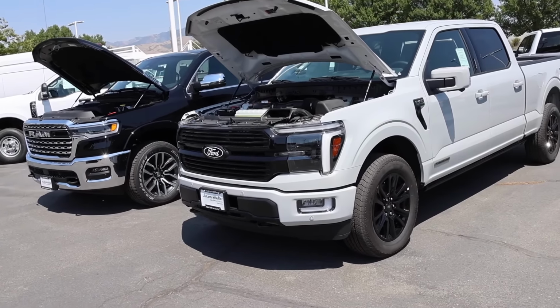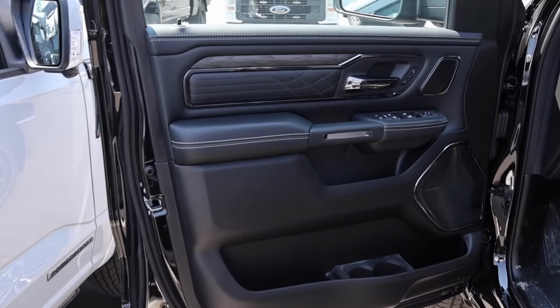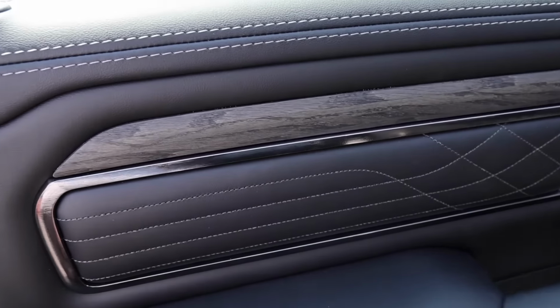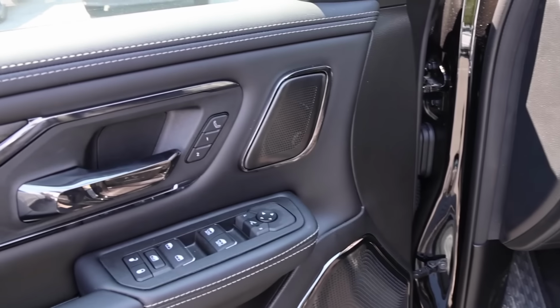So here is the interior for the Ram, and make no mistake about it, Ram has been number one for a long time, and I still think they are, because they've done a great job.